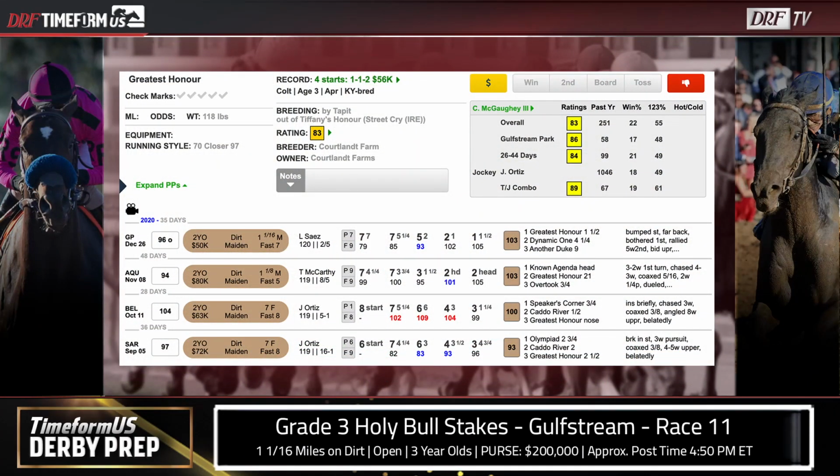He's going the same mile and a 16th distance here, but I think even more ground in the future is really going to be to this horse's benefit. He's got a real stamina-oriented pedigree, being by Tapit. His second dam, Better Than Honor, has produced Belmont Stakes winners Jazil and Rags to Riches. So this is just a horse that I think, even if he doesn't win this race, is one that you want to follow as they progress down the Kentucky Derby trail.